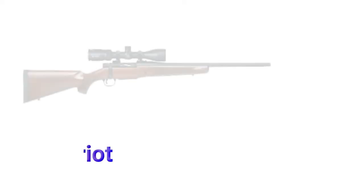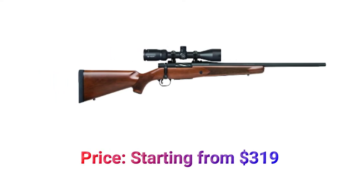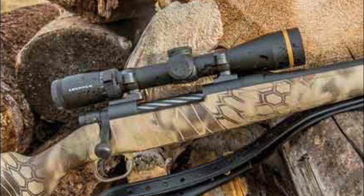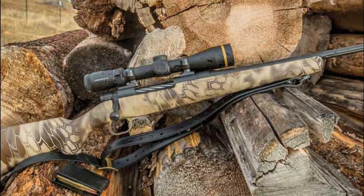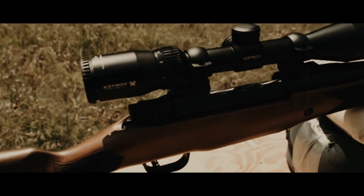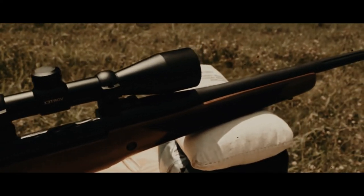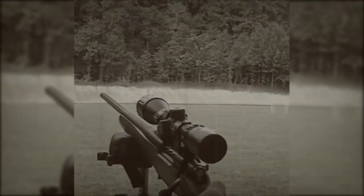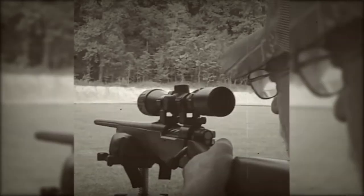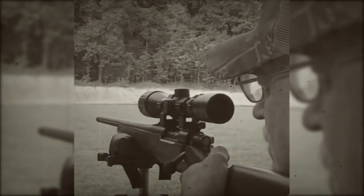Number 1. Mossberg Patriot. Price: starting from $319. Although the Mossberg Patriot is heavier than the Remington Model 783, what makes it an excellent find is its accuracy, fresh design, ergonomic bolt angle, and knurled bolt handle. These characteristics improve shooter comfort by allowing them to take short follow-up rounds without the customary recoil stress.